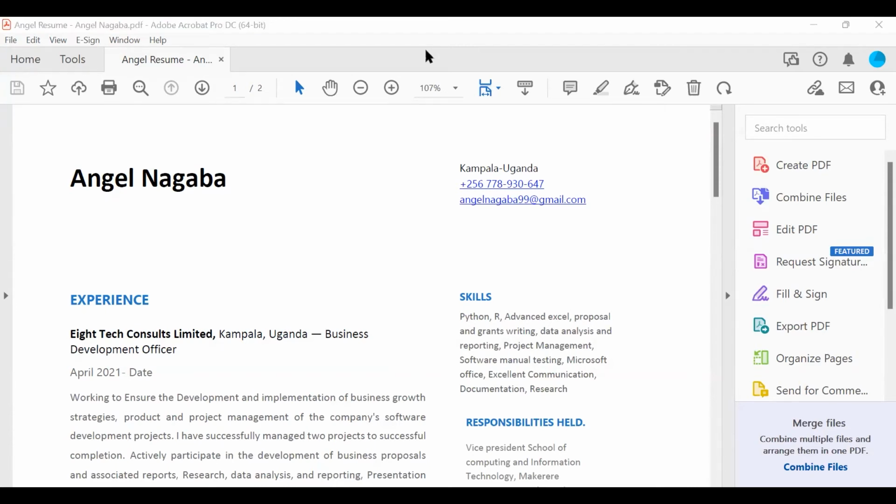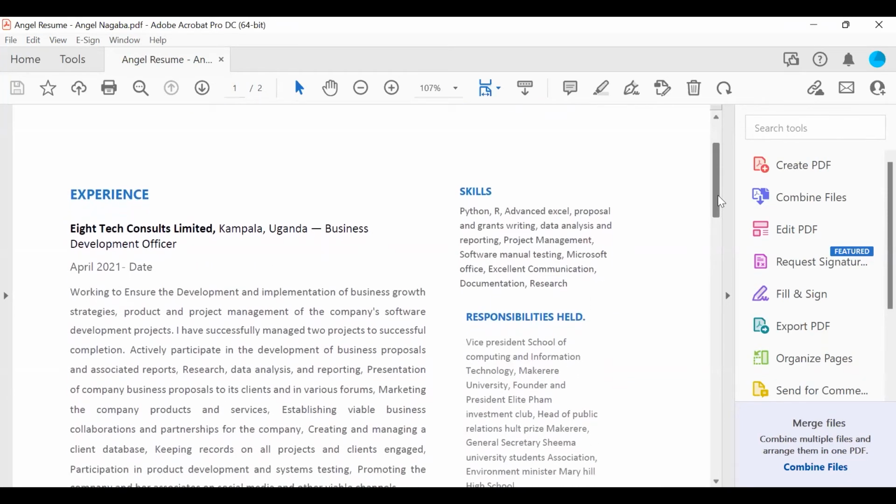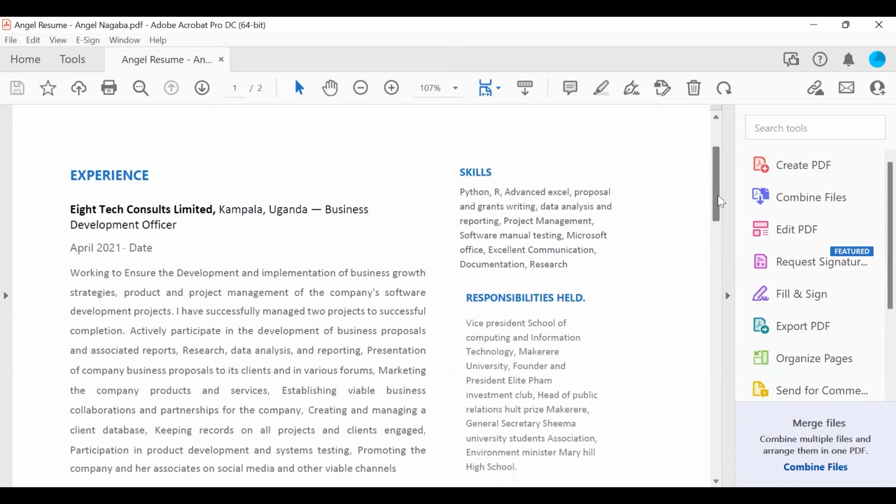Yes. Okay, perfect. So again, I'm not going to go into the layout, but more into the experience. Working to ensure the development and implementation of business growth strategies, product and project management of the company's software development projects. To me, this needs to be written in bullet point form. And I think once it's written in bullet point form, what you're saying is more clear and concise to the reader.